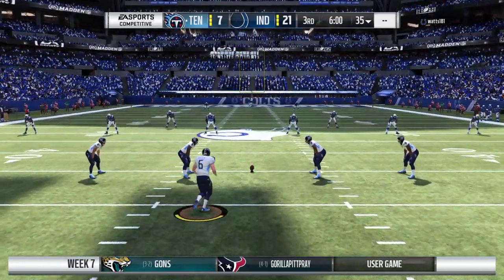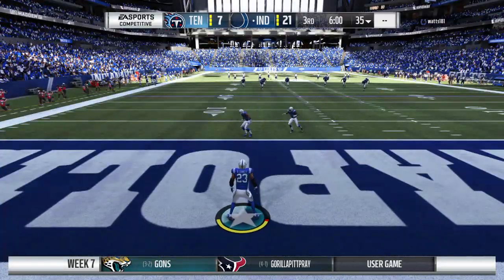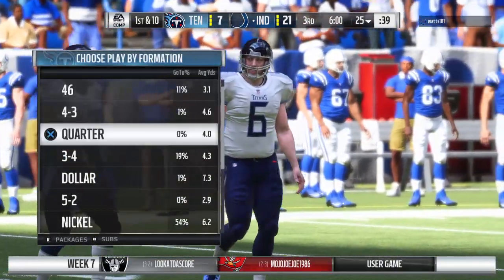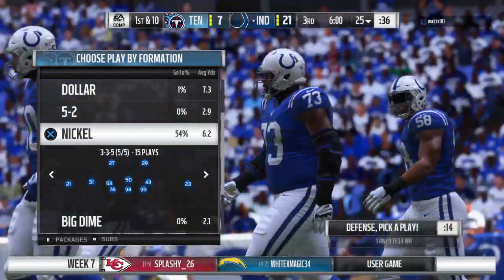Second half ready to get underway. The Colts with a lead, and they will receive the football. And they will not get a chance to return this one as it's through the end zone for a touchback. Out come the Colts. They'll have it first here to start quarter number 3.